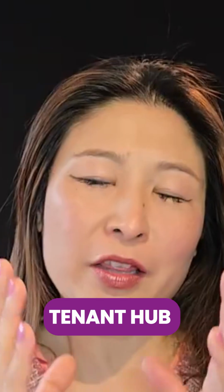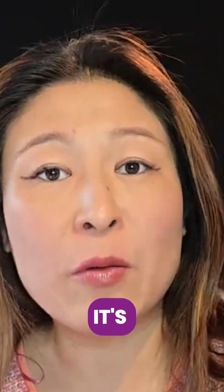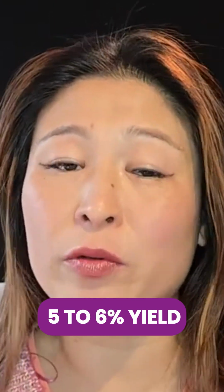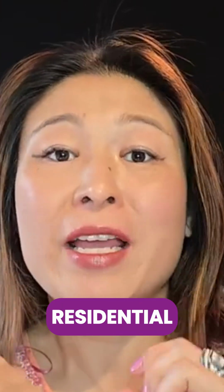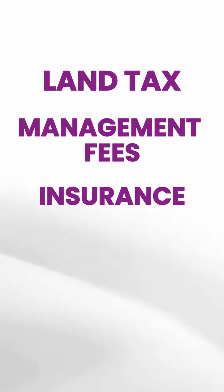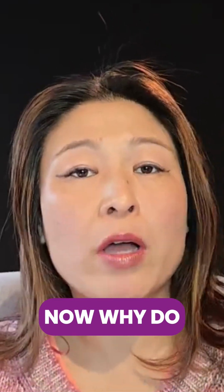So the tenant hub. Their returns right now in this current market in metro areas, it's somewhere around that 5 to 6% yield. Now, in commercial, it is a net yield. So when I talk about yield, it's different from residential. It's a net yield. It means that it's after outgoings. So all outgoings, that's land tax, management fees, insurance, strata, body corporate, all of that out, it's net 5 to 6%.